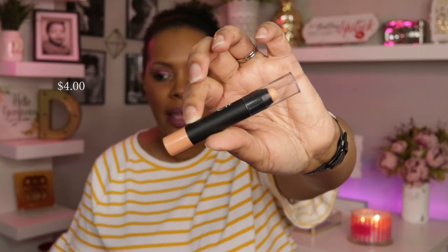Also from e.l.f., and I use this to put on my eyelids as well because the eyelids are getting a little bit more pigmented. This is the e.l.f. color correcting stick, and they have it in a light and a dark. This one is the light, for light skin tones. The other one for dark skin tones was very orange, so orange it was almost red, and I felt like that was a little bit too much. I wanted a brightening effect for my eyes, so I picked this up.